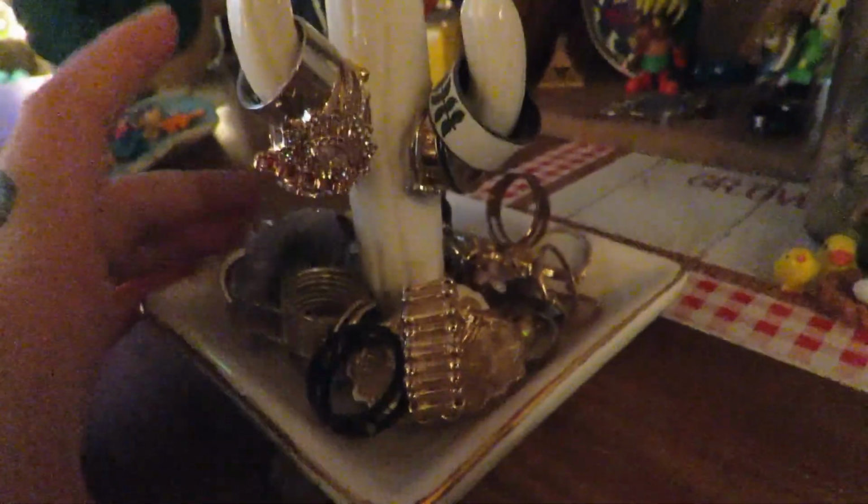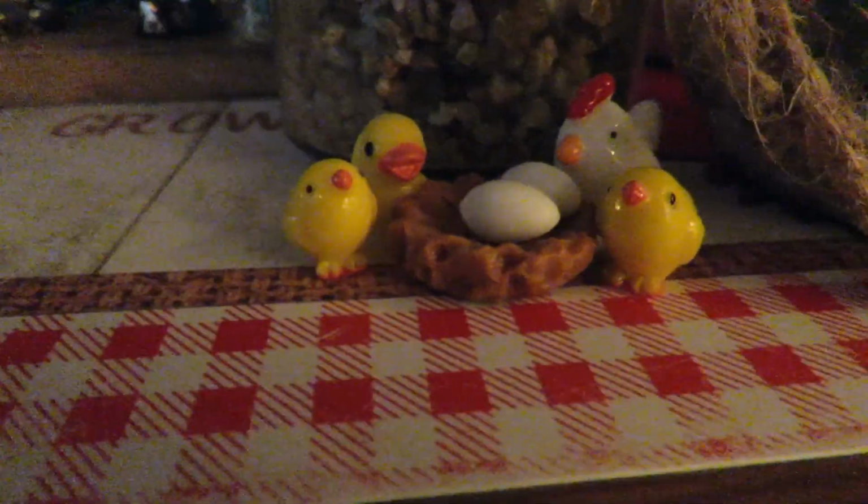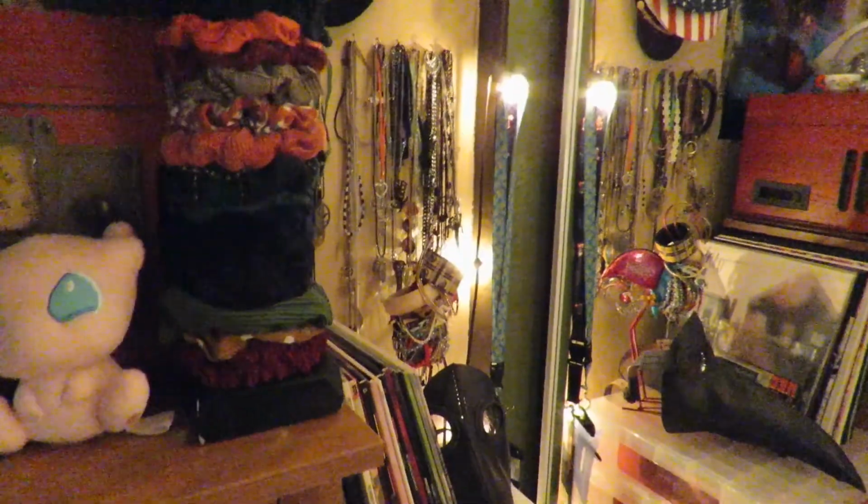Little cactus with a bunch of rings on it, which is so cute. I have too many rings. A family of chickens. Squishy. Ah, my finger got stuck. Like a tower of scrunchies. And now up here, oh, and then this is my record player.